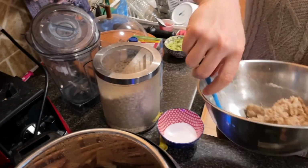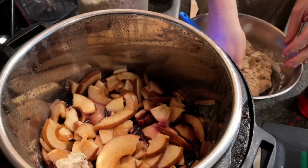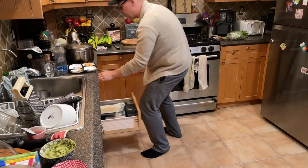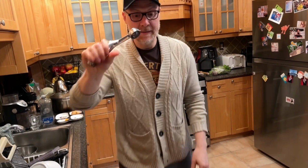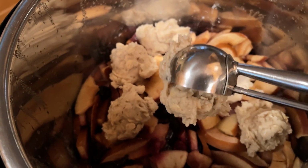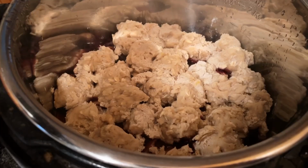I don't even know how to do this. Oh, I know what to do. He knows what to do. Gotta find the tool. Like it is. Even if this is too raw and a little weird inside, it's vegan. So no one's gonna get sick.